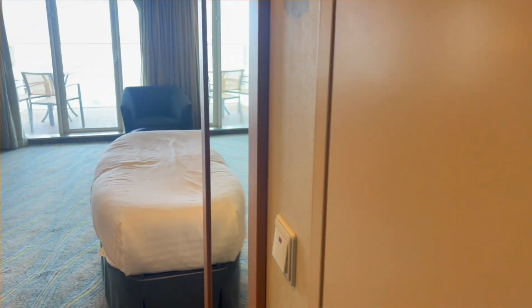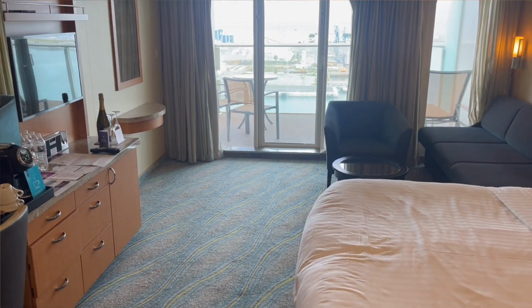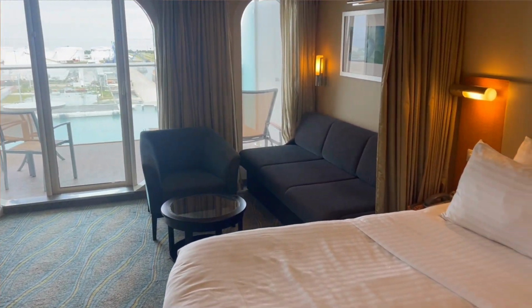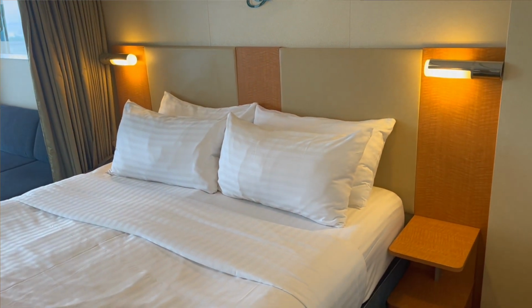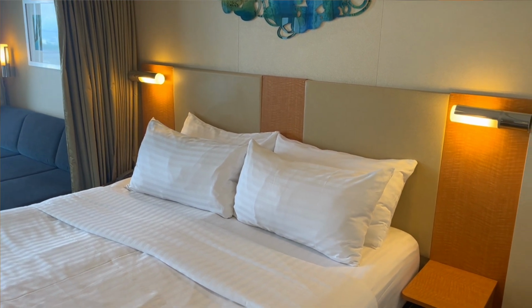We come in here to this beautiful room. And this is a junior suite again. It's a beautiful room. It's plenty big for us. I'm going to start out here and then we'll come back to the bathroom and closet.